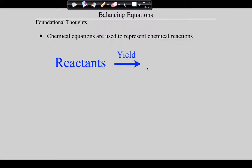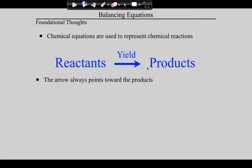And then the other side of the reaction is the stuff that's being produced. We call those the products. So reactants yield products. Now, guys, here's the interesting bit. The products are not always on the right, and the reactants are not always on the left. So how do we always know which ones are the products? The arrow points at them. So, guys, if that doesn't make sense to you, you can certainly scratch it down. The arrow always points at the products. So, guys, that is foundational thought number 1.